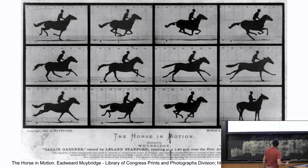Right? And all four feet are off the ground. But before that, with the naked eye, it was very hard to confirm absolutely, and people would argue about whether that was actually true. So by the aerial phase definition, this is clearly a running gait, right?